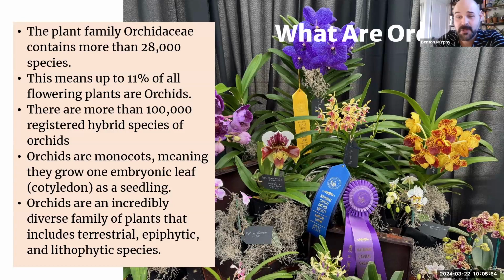A lot of plants that you will look at their blossom, look at their anatomy, you may not necessarily even recognize it as an orchid. That's how broad and diverse this plant family is. Orchids grow in a lot of different situations. They're terrestrial, meaning they grow on the ground. They're epiphytic, meaning they grow on the sides of trees, and they can even be lithophytic, meaning that they can grow on bare rocks. So orchids are all over the place.